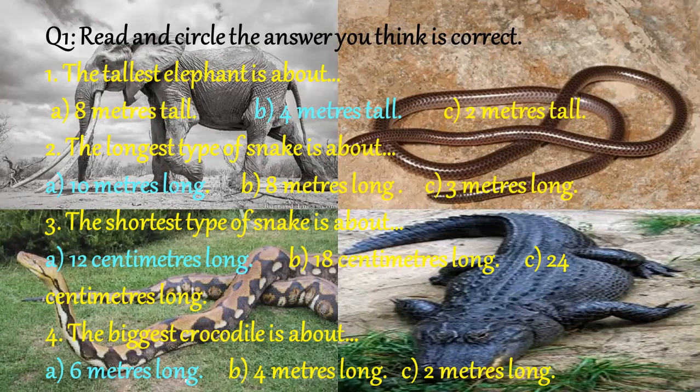The elephant is the largest living land mammal in the world. A male elephant can grow up to 4 meters in height. Okay, point number 2 is, the longest type of snake is about 10 meters long, 8 meters long or 3 meters long. And the longest snake is 10 meters long.